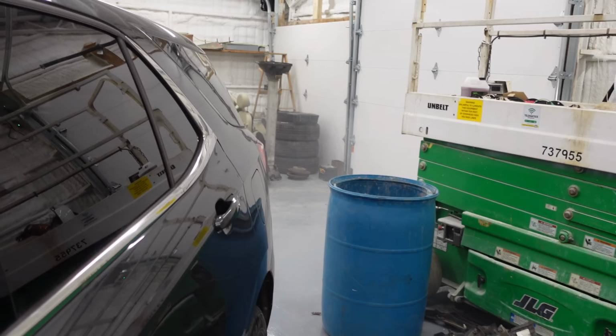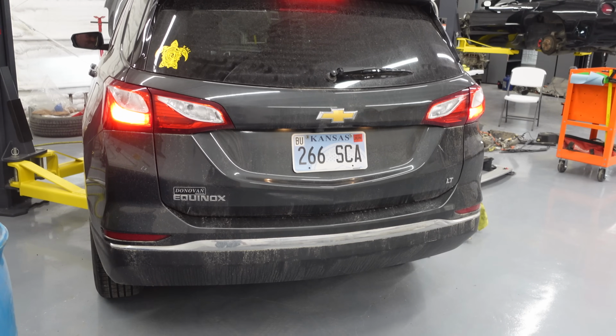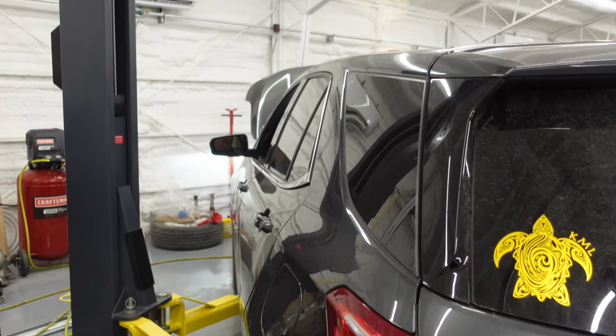The shop is full of white smoke after it started. Man, it sure tried to run. It has never tried to start this much. Nope, it wouldn't do this at all.